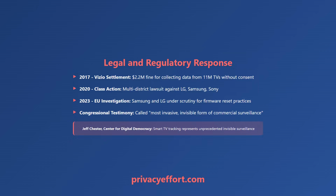Legally. Oh, absolutely. There's been significant legal and regulatory attention. Probably the most cited early case was back in 2017, the FTC complaint against Vizio. What happened there? The FTC found Vizio had secretly collected really detailed viewing data from about 11 million TVs, second-by-second stuff, without properly informing users or getting consent. Vizio ended up settling for $2.2 million and had to delete a lot of the data they'd collected improperly. $2.2 million for 11 million TVs? Yeah. Maybe not a huge penalty per TV, but it definitely set a precedent.